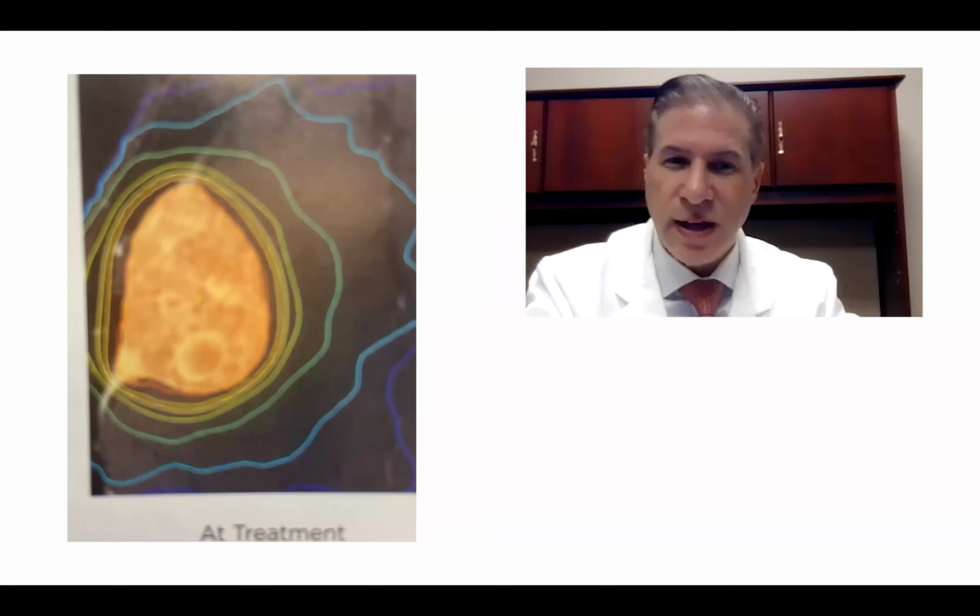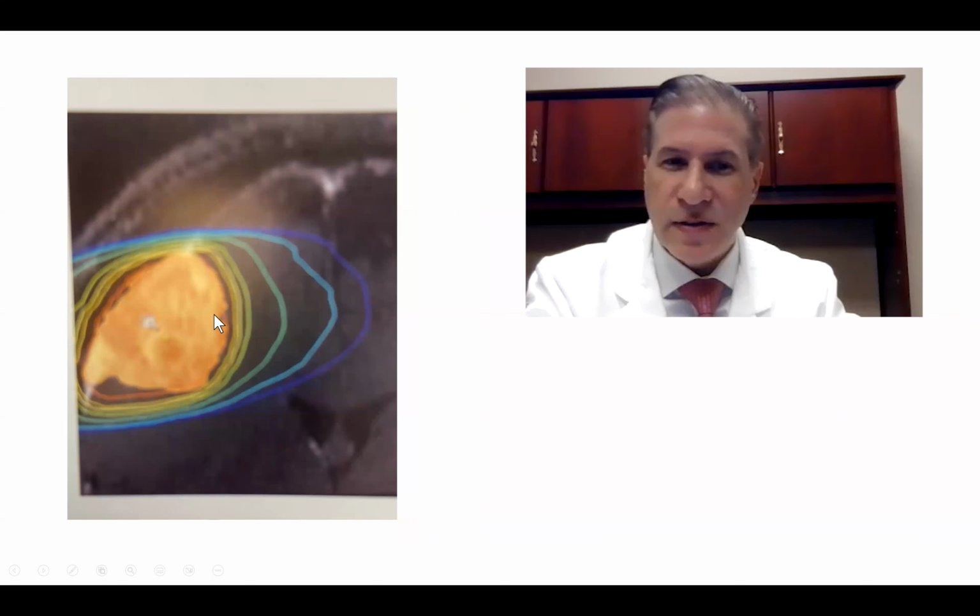This is the treatment planning, which again shows the treatment around the tumor, the rapid fall off around the tumor. This is the axial, and this is the coronal treatment plan. And this was treated in over 5 sessions. Outpatient. She did very well.